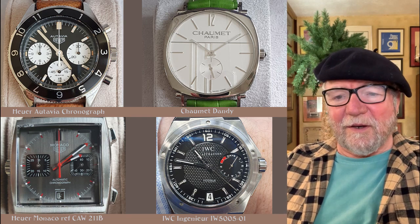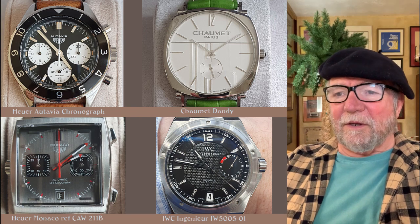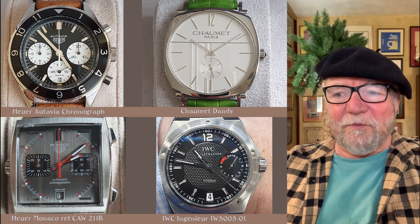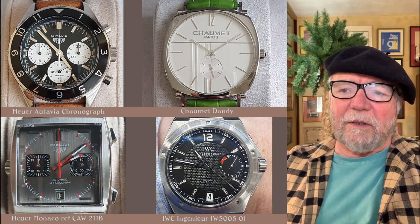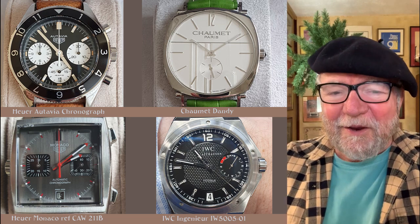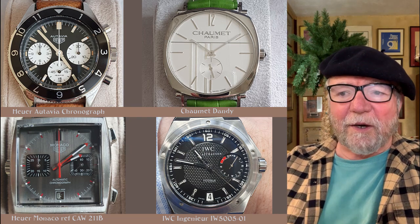It's an interesting one. The IWC Engineer. This was the thing about it. IWC is another one of those I grumble about not giving us all of the information about their movement. This one, though, I like. The Engineer was designed by Gérald Genta, and it's one of those designs. And to me, with an IWC, you either need one of their movements or you need something special about it, and this one I think has something special about it, and I like it.